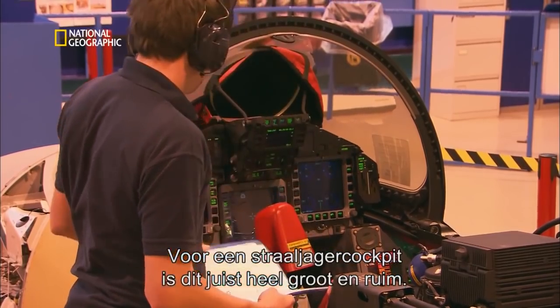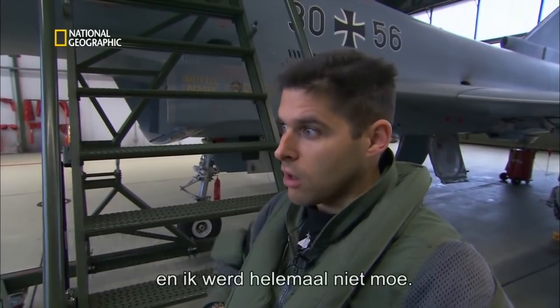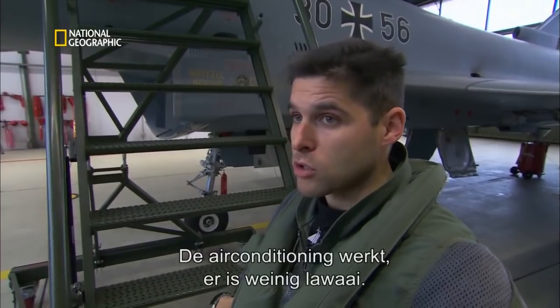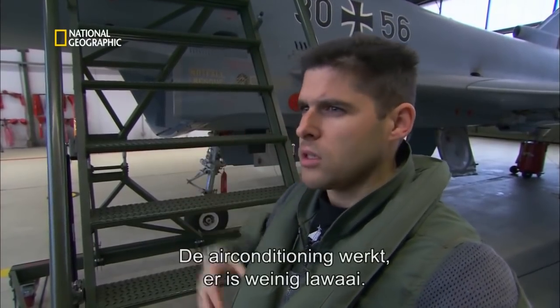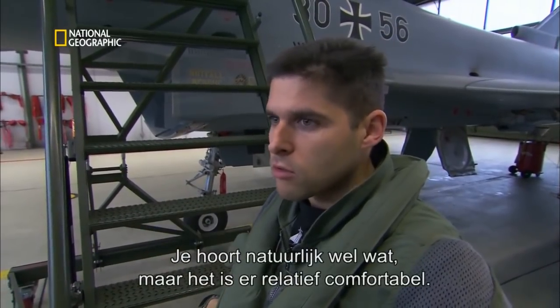It's pretty roomy actually. The longest I've flown was about 9 hours with air refueling, and I didn't get tired at all sitting in the cockpit. So it's really nice. The air conditioning works. It's not really noisy up there. I mean, obviously there's some noise, but compared to older airplanes, it's a really comfortable cockpit.